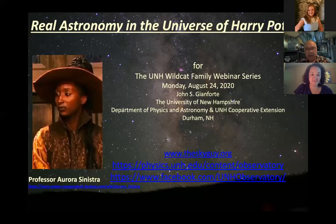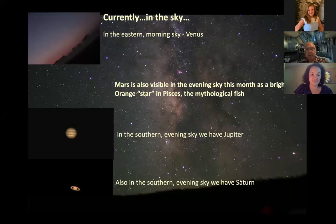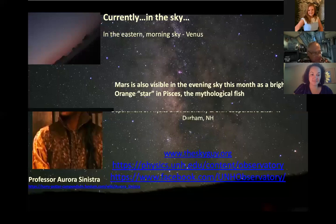So let's get started. Before I introduce the Harry Potter universe to you, I thought it might be a good idea to talk about what's visible in the night sky right now. So I put together a couple of slides just to show you what's visible in the sky, because there's lots of neat things visible.